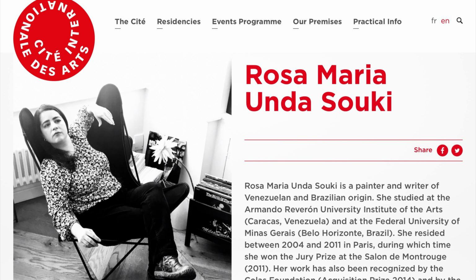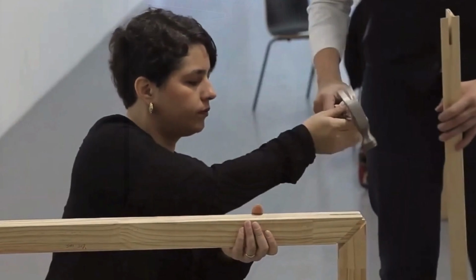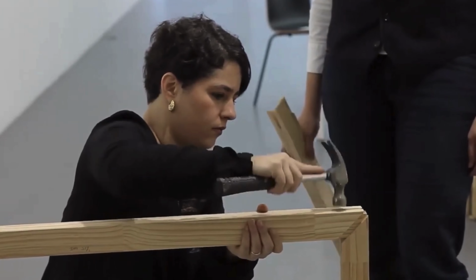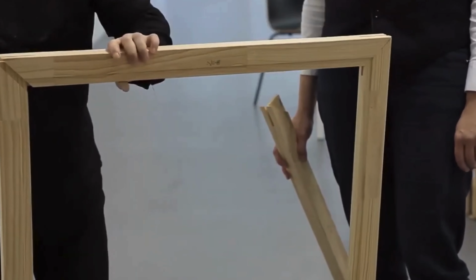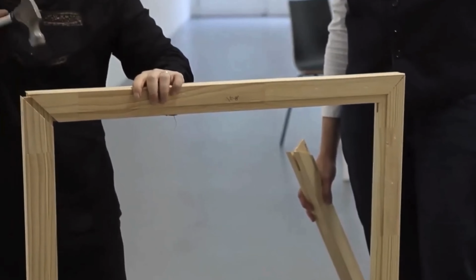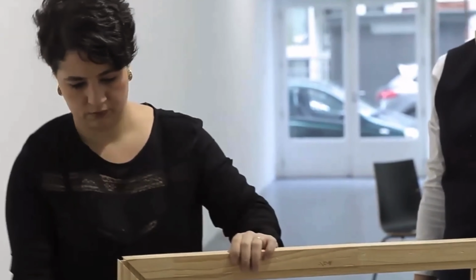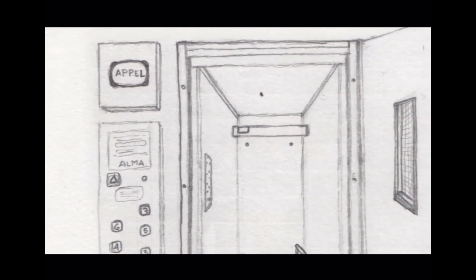Rosa Maria Unda Souki is a Venezuelan artist known for her paintings and mixed media works. She often explores themes of memory, identity, and the passage of time in her art. Unda Souki's work frequently features architectural elements, particularly interior spaces that evoke a sense of nostalgia and personal history. Born in Caracas, Venezuela, she studied architecture before transitioning to visual arts, a background that significantly influences her artistic approach and subject matter. She continued her art education in Europe, enhancing her exposure to different artistic traditions and techniques.